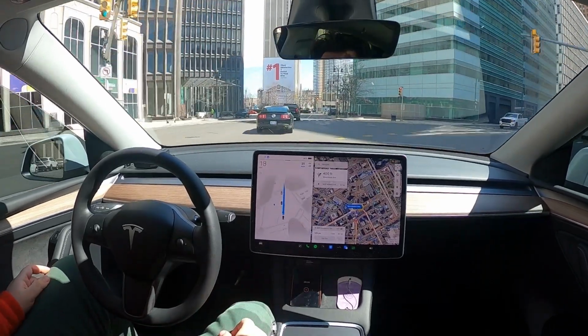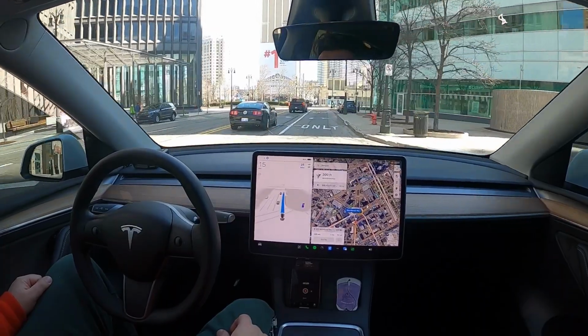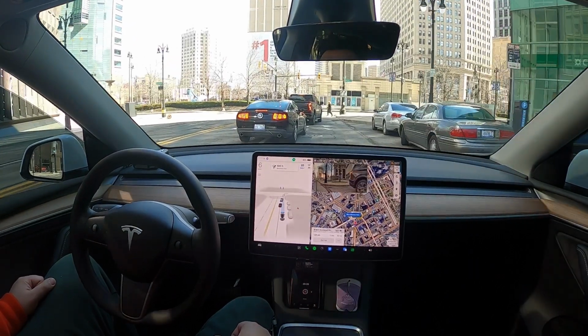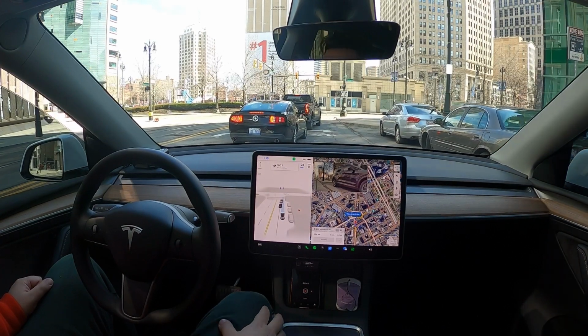So those gentlemen were slowly coming and crossing where they're not supposed to. So the car braked really hard because it got afraid of them. And then he was looking right. So if he continued straight, he would have just walked right into the Tesla.